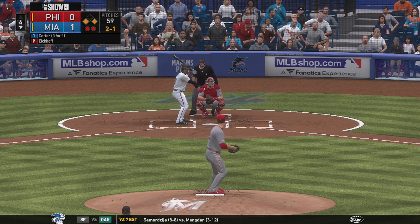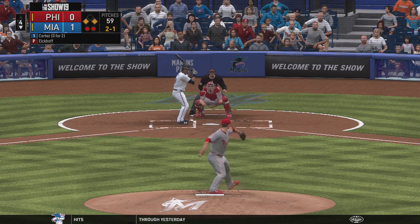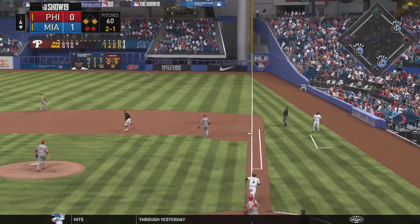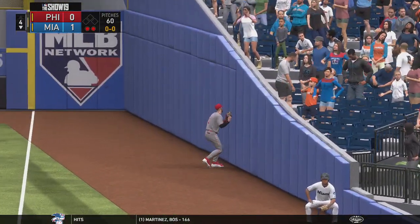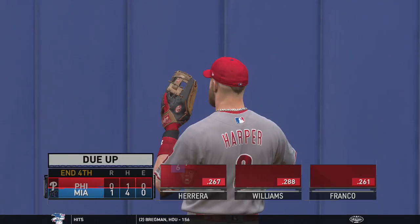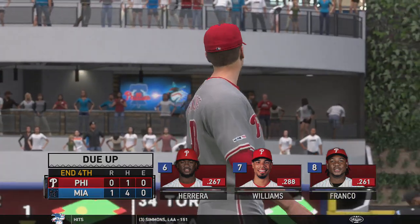1 run, 4 hits, and no errors in the game for the Marlins. Hit in the air down the right field line. On the move is Harper. Into the corner. He makes the catch to end the inning. Marlins strand a pair, but they're on top 1-0.